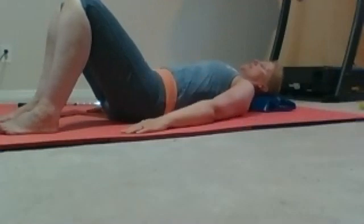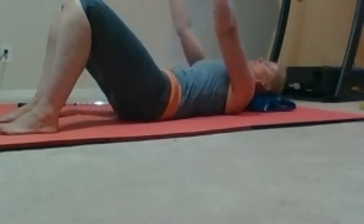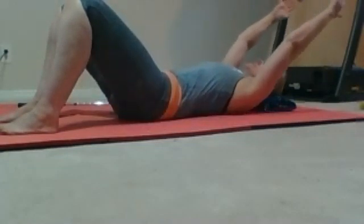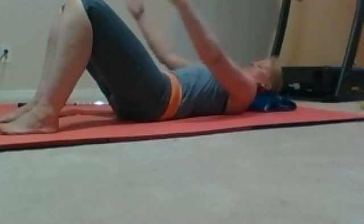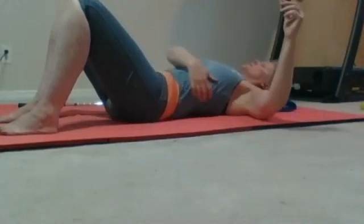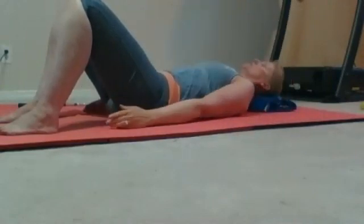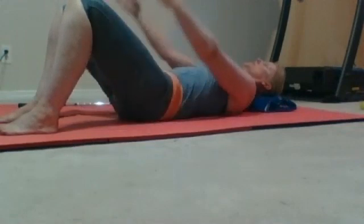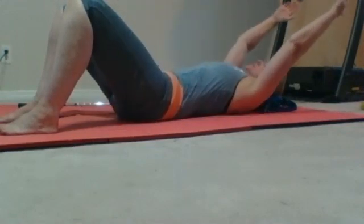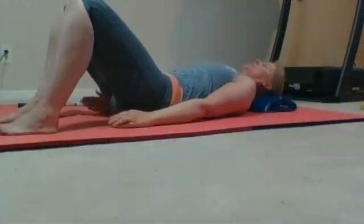So we're going to tighten, imprint, and bring those arms up over the head and come back down. What you're wanting to think about in your golf is that you've got a good stable base to have your swing through. So abdominals tight, imprint, breathe in as you bring those arms up and breathe out as you come back down.